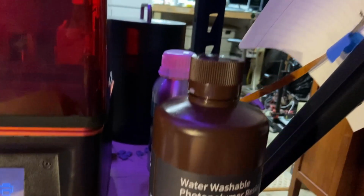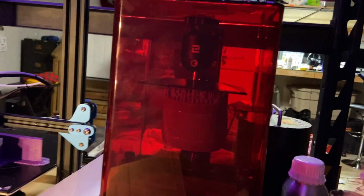This stuff works great, and I just have a little cup over here that I rinse parts out in. I've got to rinse it out at some point and exchange it with some newer water. So that's how I get supports off and stuff. I've had issues, so I've been trying to figure out how to use it and everything.